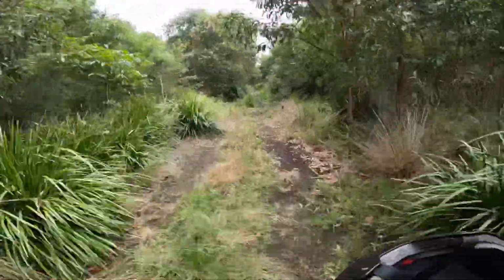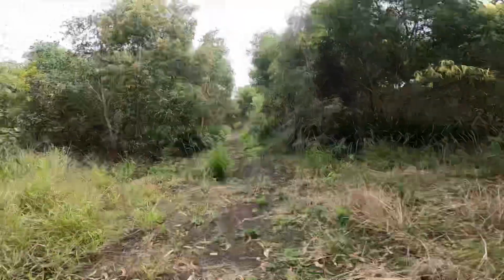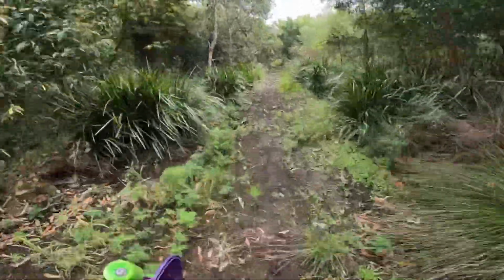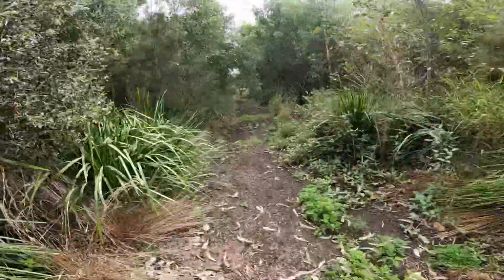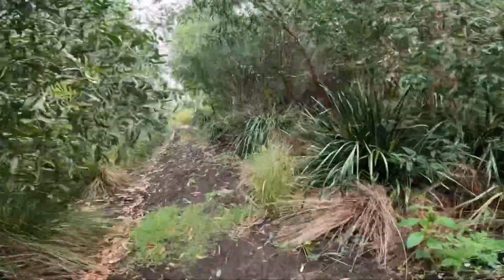Okay, so as you can see here, we are just going through the trail. It's not too long, but it's probably like a 100 meter walk maybe, just to get to the entry to the trail.